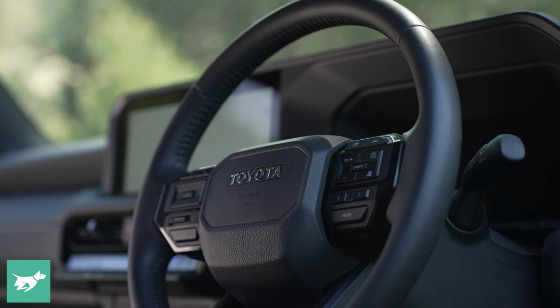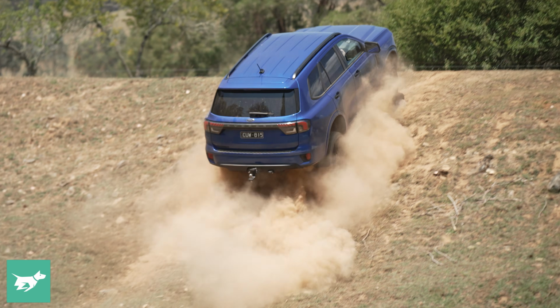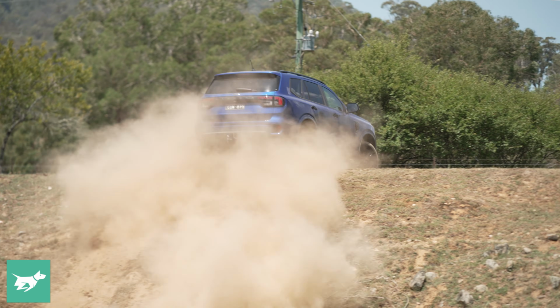I'm going to be taking a look at the inside and the outside of these vehicles, and our 4x4 expert Evan Spence, well, he's going to be taking care of all the off-roading bits. And at the end, we're going to come together and find out which one we like the best.